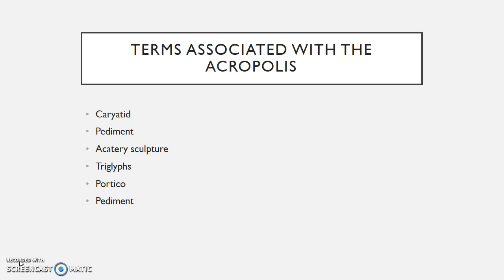Vocabulary terms associated with the Acropolis are caryatid, which are columns that look like women, and portico, which are projections from a building such as a roof or porch. Others include pediments, or triangular-shaped structures placed above the columns, acroterion sculpture, which are sculptures placed on top of the building, and finally triglyphs, which are grouped in 3s to break up metopes.